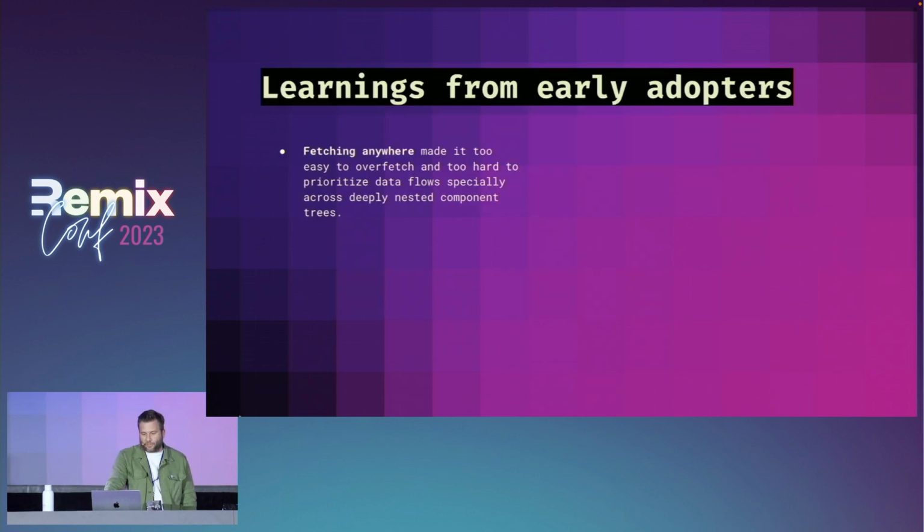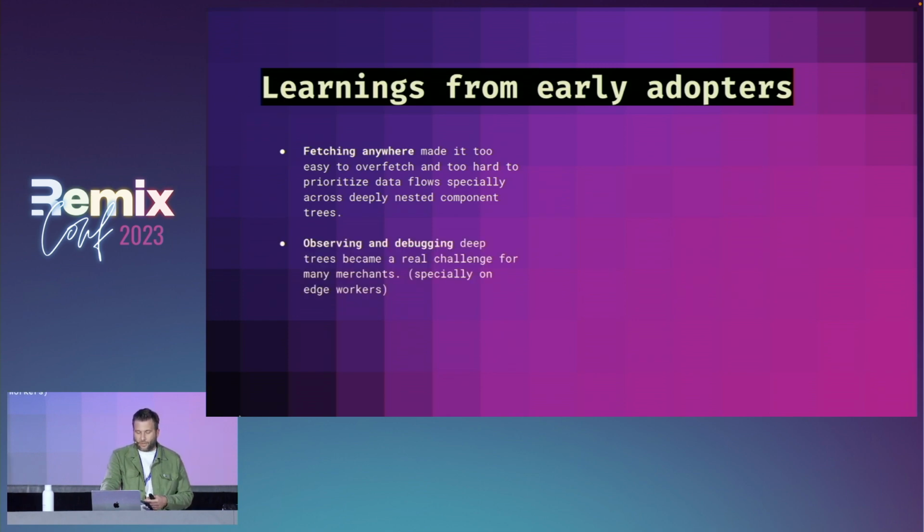So some of the learnings were that with React Server Components in V1, you could fetch data anywhere. You could fetch data in your components, and it felt amazing because you could co-locate data fetching with your component UI, and it felt really good. Unfortunately, this came with some issues that I will be explaining later. Also, observing and debugging this new architecture became pretty difficult, especially since our runtime was at the edge.